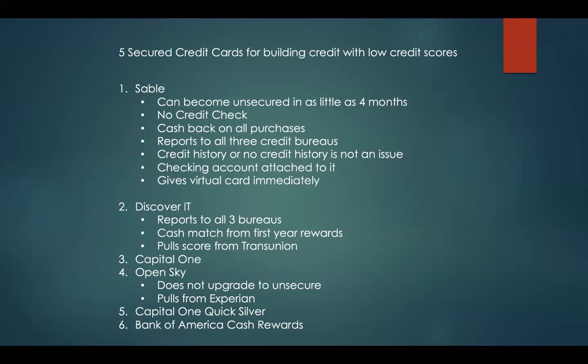It comes attached with a checking account, and as soon as you apply and activate, it actually comes with a virtual card. So you can pretty much use it as soon as the money is uploaded.